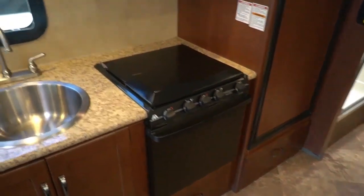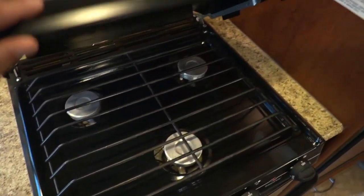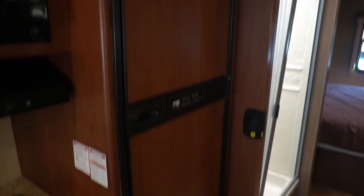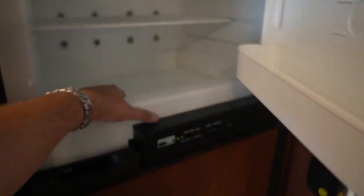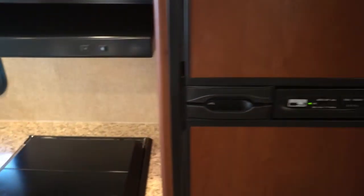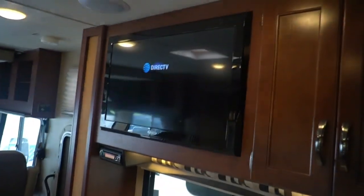Got the oven, the stove top, the microwave. Everything looks good, folks. No smoke, no bad odors. Got a 6 cubic foot Norcold refrigerator freezer that runs off of propane or electric. Of course, we guarantee that to work, along with many other things. So, I'll tell you more about that here in a minute. Got the deep single basin stainless steel sink, CD player built in.